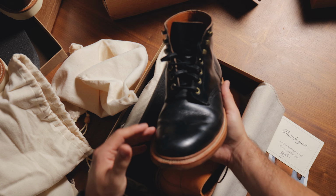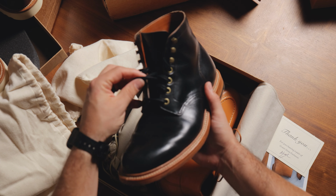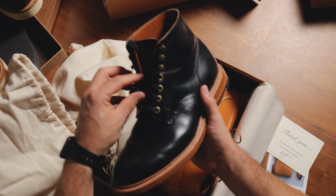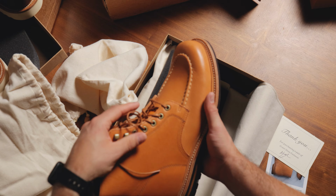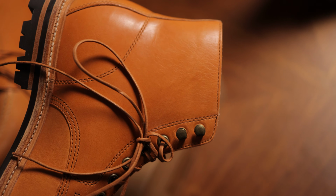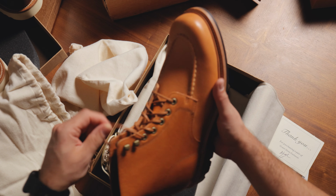And the other great attention to detail on the black Chrome Excel, these are not rawhide laces for this Diesel boot. These are actually flat waxed laces that are more like a cotton. And these laces are entirely different altogether. They're more of an oval shape. And of course that color matches very well to the natural Essex here.